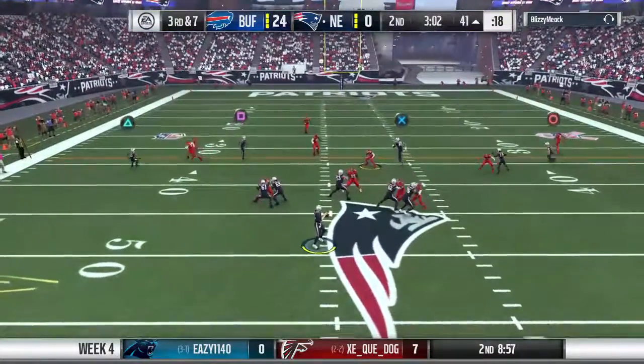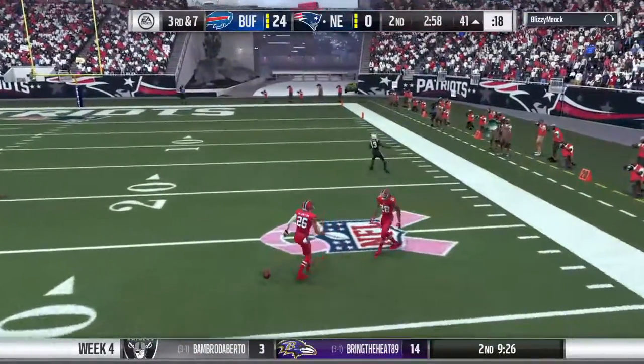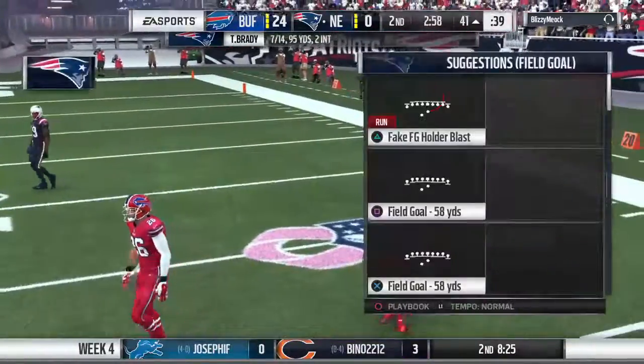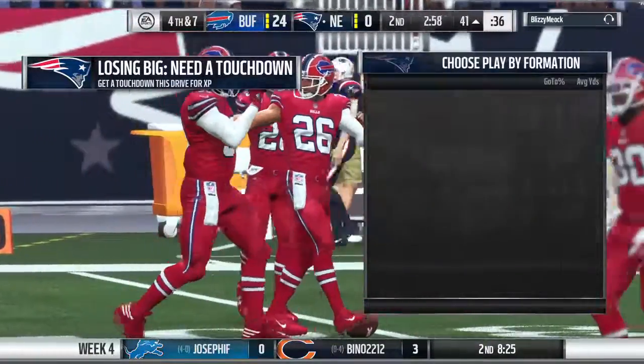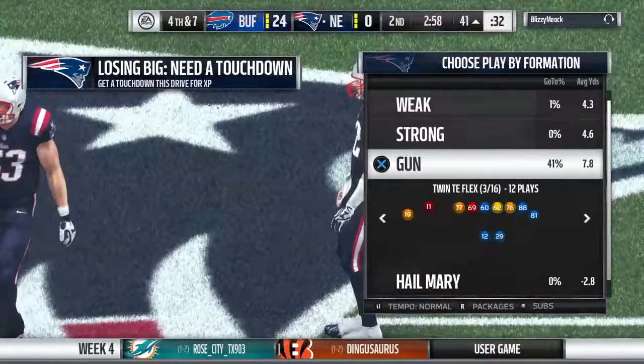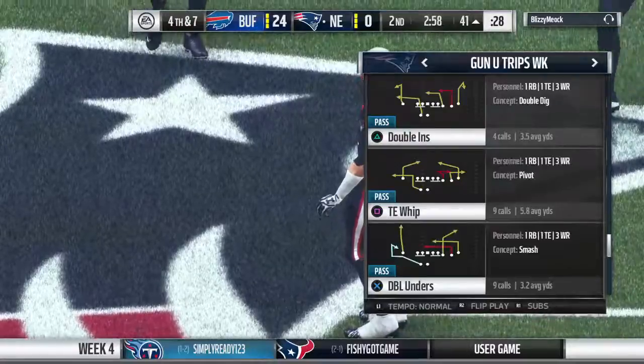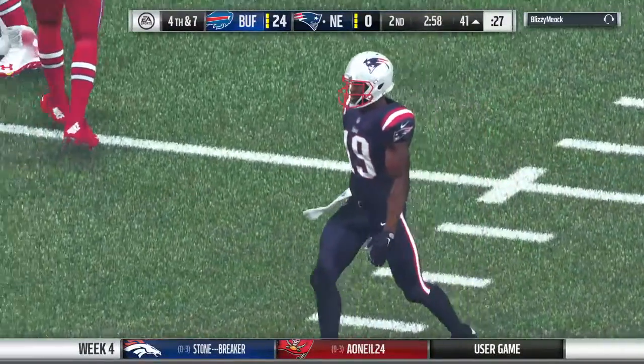Throwing is Brady on 3rd down. And that is incomplete. Malcolm Mitchell out of the University of Georgia was the intended receiver. And that's going to bring up a 4th down. Let's give some credit to the defensive guys on that play. Able to bat that one away. Sure looked like they were trying to hit the corner route.